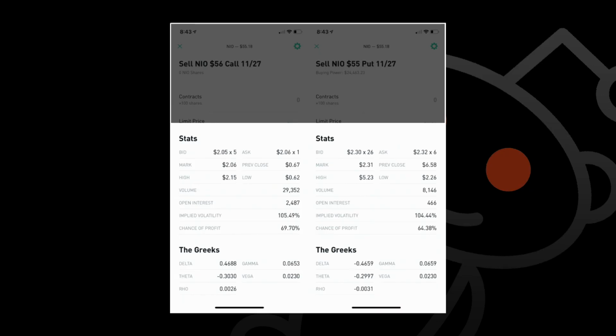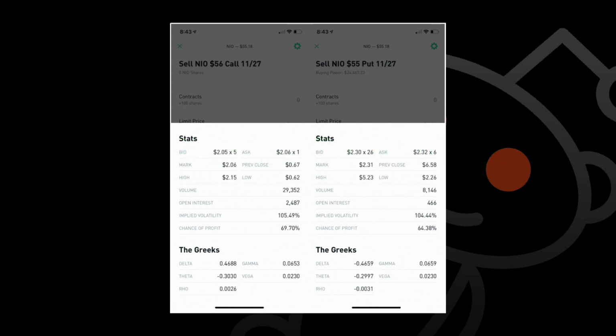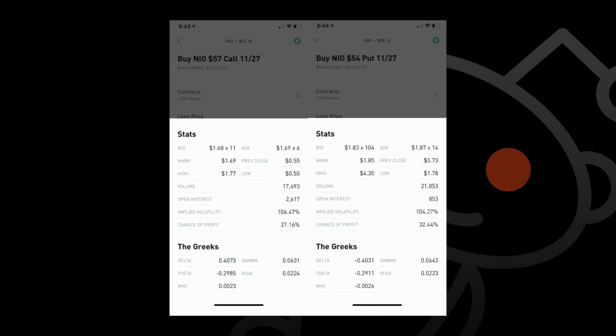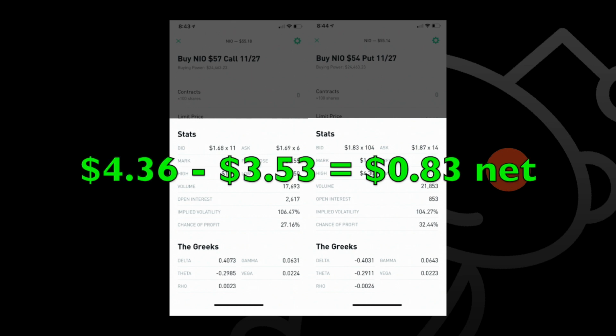To do this, I would sell a slightly out of the money call and a slightly out of the money put. In this case, selling a 56 strike call and a 55 strike put would credit me about $2.05 plus $2.31, which equals about $4.36. Then, buying a 57 strike call and a 54 strike put would cost me about $1.85 plus $1.68, which equals about $3.53. So I would receive about 83 cents for initiating this position.